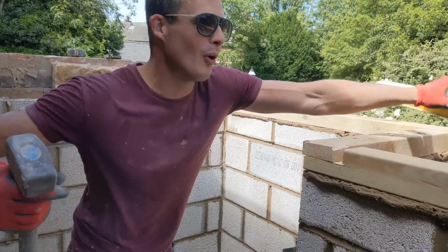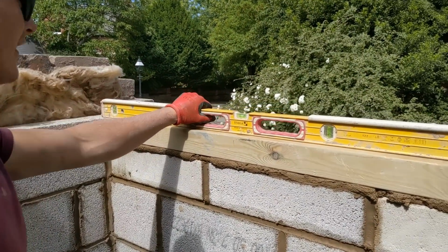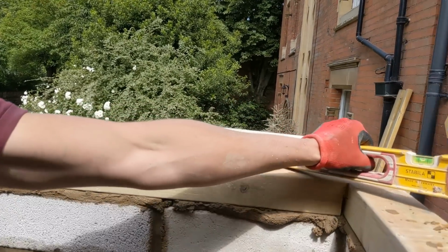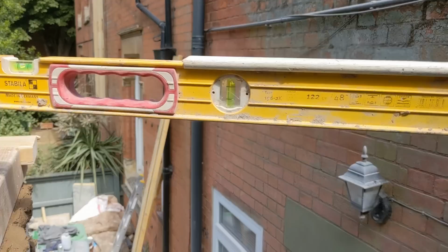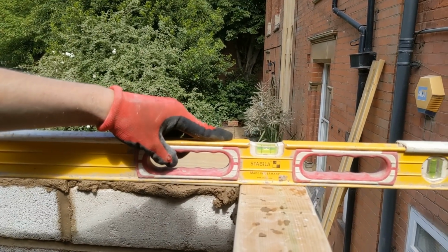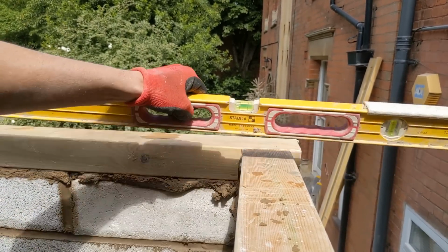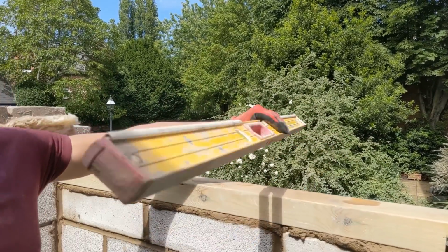Right, so we've just put the wall plate on. Come over here, Drew, baby. As you can see, the level says spot on, which is good. I followed that all the way around. Also, for those who have watched me put a wall plate on before, you'll know, we like to check it for level across as well. That just makes sure that all your timbers sit on the wall plate lovely.